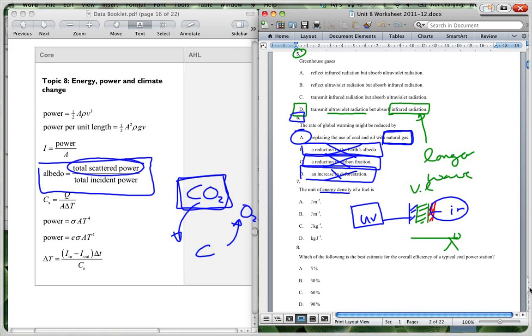The unit of energy density, this is C, joules per kilogram. It's the energy per kilogram that a substance can be used to produce. Which of the following is the best estimate of the overall efficiency of a typical coal power station? It's about 30%. Remember we saw before for a gas power station was about 50%. For coal it's about 30%.